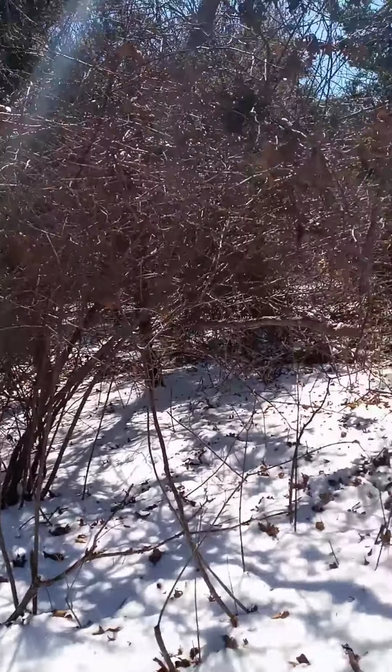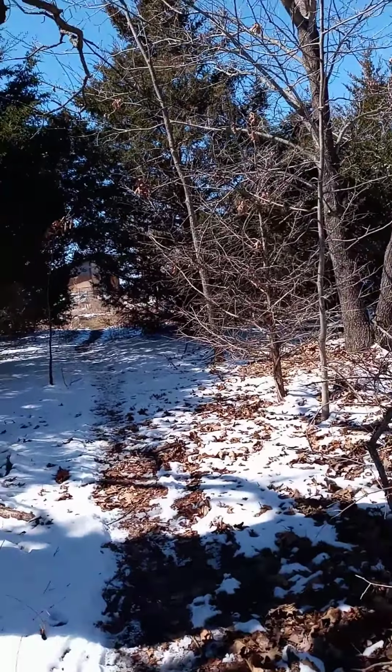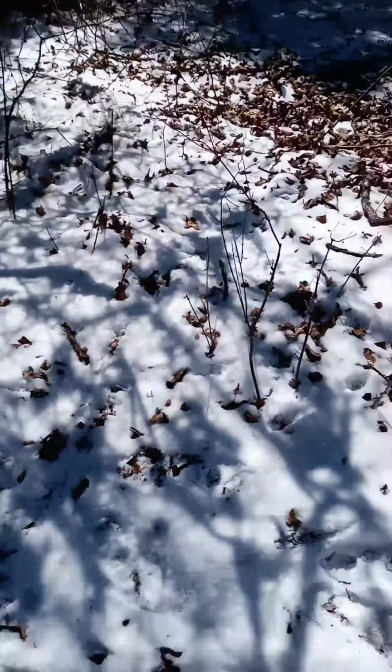Anyways, so that's what I'm working on now. And then I'll be working on the south fence line. So I'm working on putting another goat yard here. And then I'll work on putting some goat yards up front. And then I'll work on the south property line.